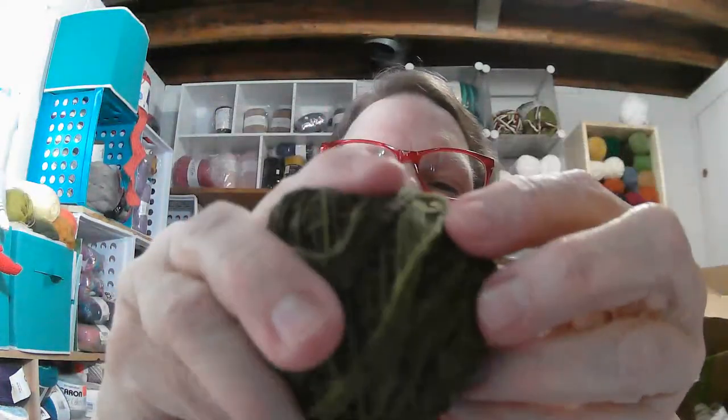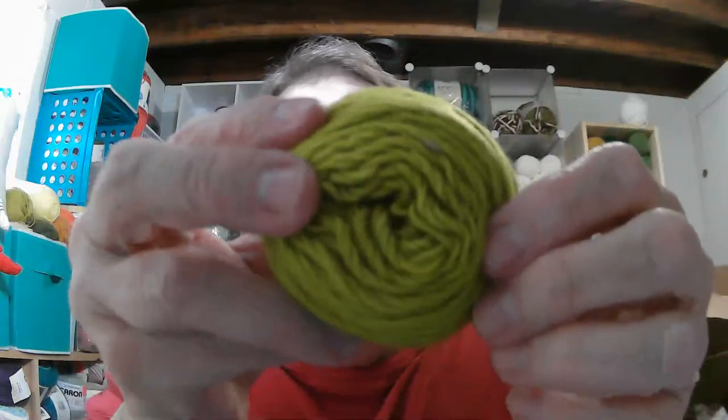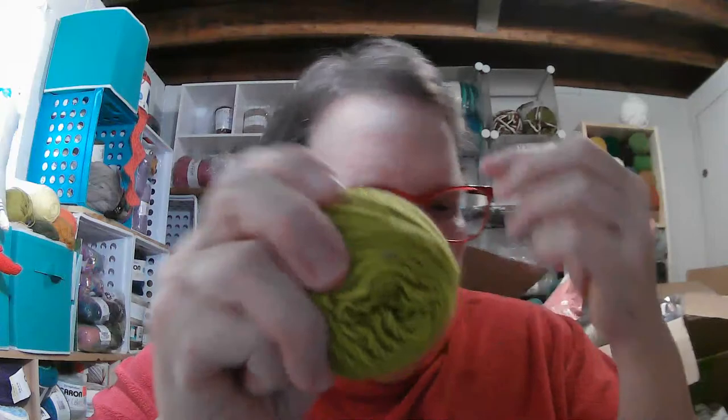It doesn't tell me what the yarn is. Mini, and it says mini and scraps grab bag, hand dyed wool yarn. This is kind of green, very soft, hand dyed. I said, that's pretty cool. Hand dyed, I said. It's very soft wool.